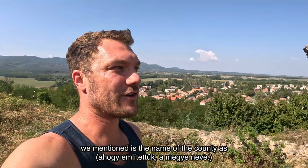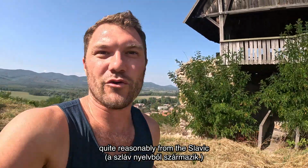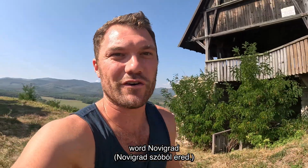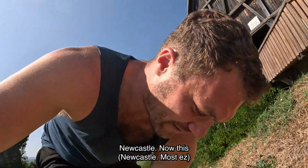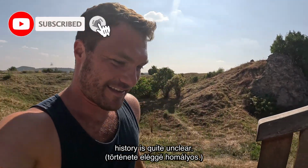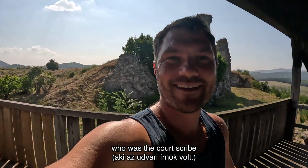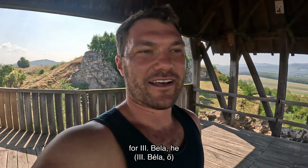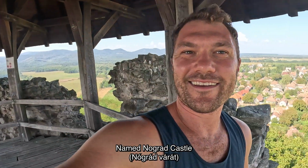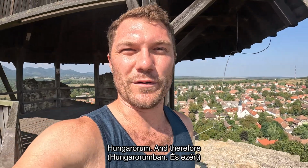Now, Novigrad itself, which, as we mentioned, is the name of the county as well, comes quite reasonably from the Slavic word Novigrad, new castle. Now, this new castle is a very old castle indeed, and the history is quite unclear, but we do know that Anonymous, who was the court scribe for Harmadik Béla, named Novigrad Vár in his famous tales of the Hungarians, the Gesta Hungarorum.